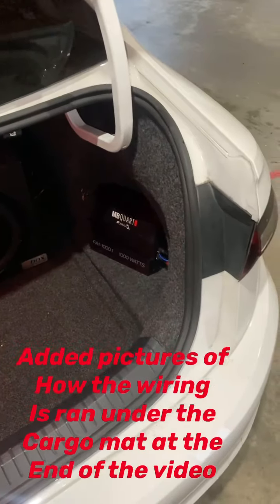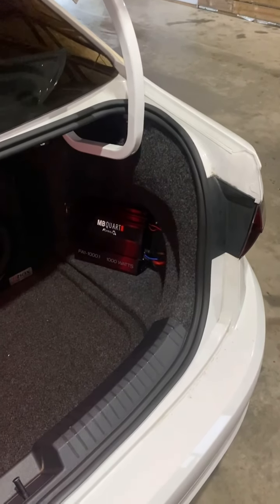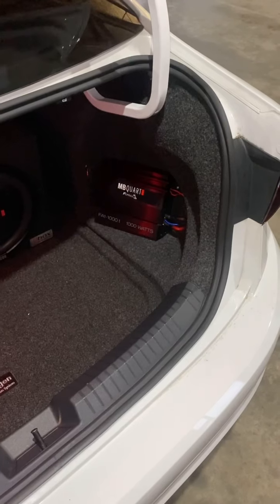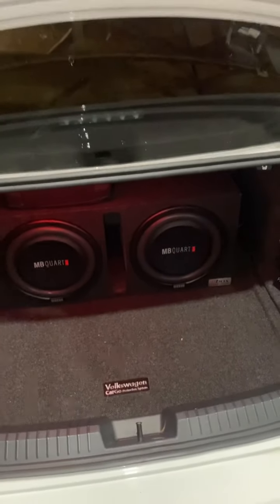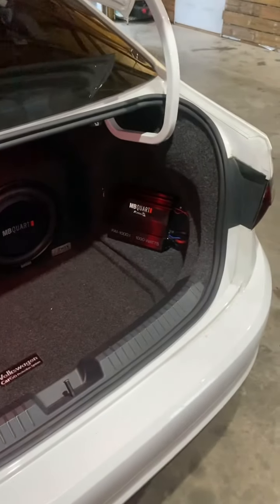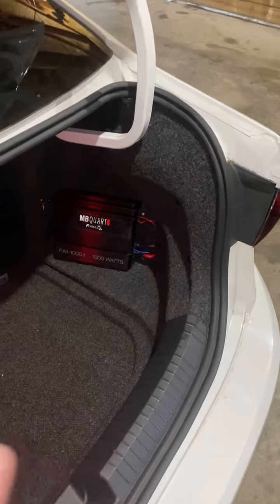As far as the remote wire, I didn't pull the head unit apart or pull it out to get the remote wire. Basically all a remote wire is doing is it's just an ignition wire. So I found a fuse in the fuse panel that comes on with the ignition and goes off with the ignition. And then I took that wire and ran it back, and that became my remote wire.